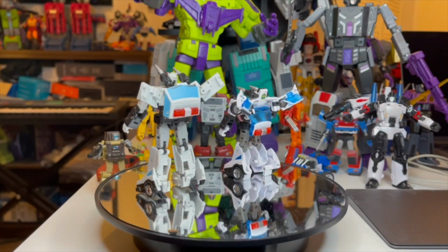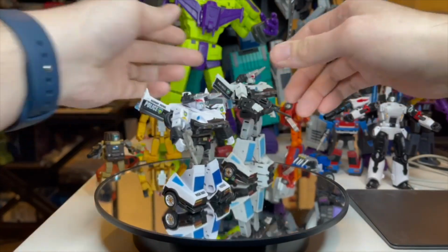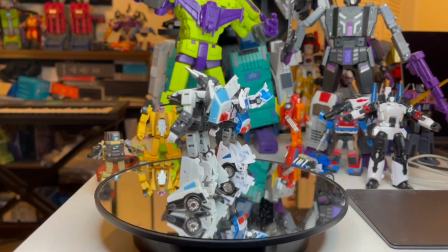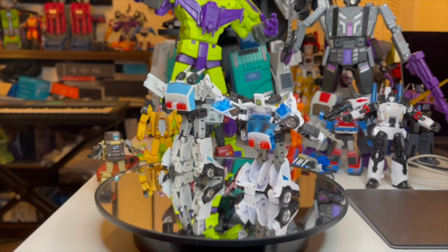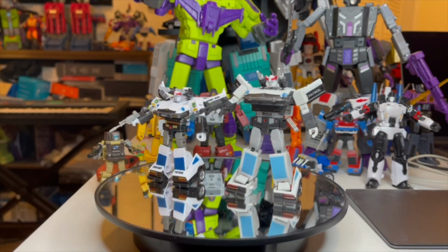Hey, this is NY Hunter, and I'm here with you today with both Magic Square Prowl and NewAge Prowl. And yeah, why I'm here with you with these two guys is because Prowl is my favorite character ever. He is my first Transformer, and I just love his character, no matter how underhanded he is.